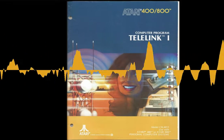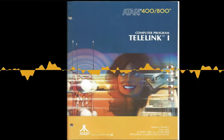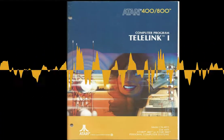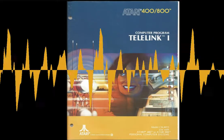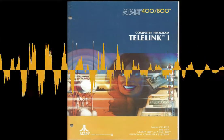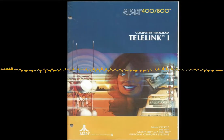Okay. Not sure. But the software design for the computer was handed to two people, and that was myself and I believe Howard Bornstein. So the two of us started trying to design the software that was going to go into the 800 and 400. Well, it turns out we blew it.